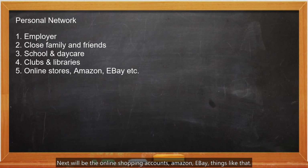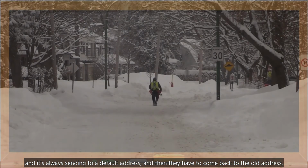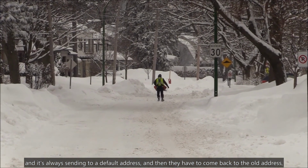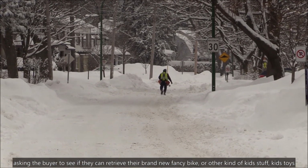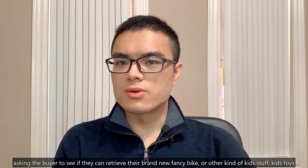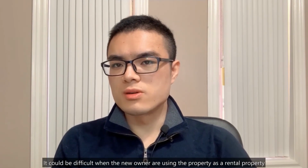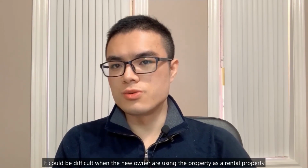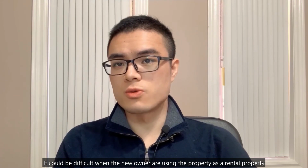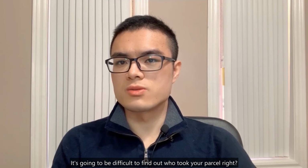Amazon, eBay, things like that. I have seen many of my clients who forgot to change the address, and it's always sending to the default address, and then they have to come back to the old address, asking the buyer to see if they can retrieve their brand new fancy bike or other kind of kids stuff, kids toys. It could be difficult when the new owner is using the property as a rental property. It's going to be difficult to find out who took your parcel, right?